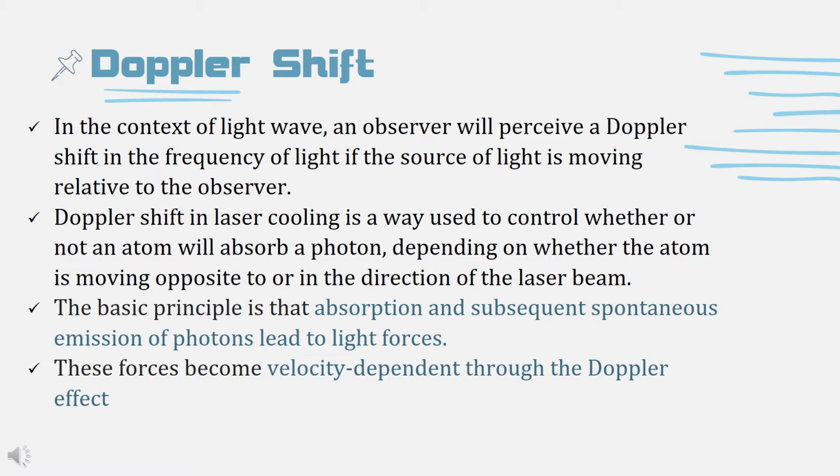To cool the atom means to slow it down, but how do we do it? Here the concept of Doppler shift is used. In the context of light, an observer will perceive a Doppler shift in the frequency of light if the source of light is moving relative to the observer. Doppler shift in laser cooling is a way to control whether or not an atom will absorb a photon, depending on whether the atom is moving opposite to or in the direction of the laser beam. Relating this to laser cooling, the basic principle is that absorption and subsequent spontaneous emission of photons lead to light forces. These forces become velocity dependent through the Doppler effect.